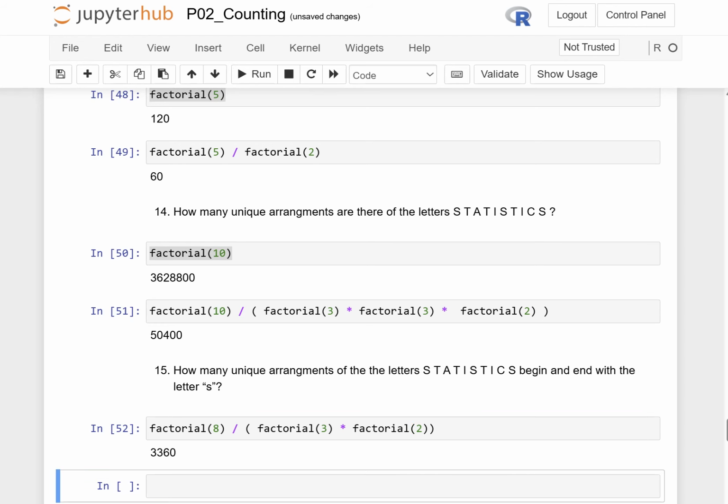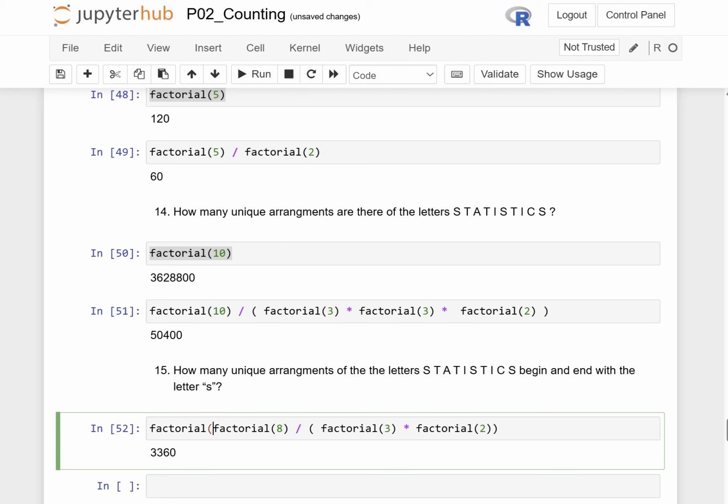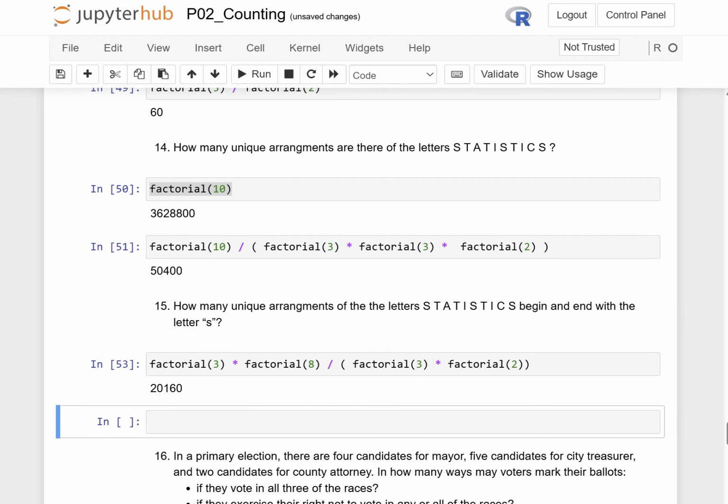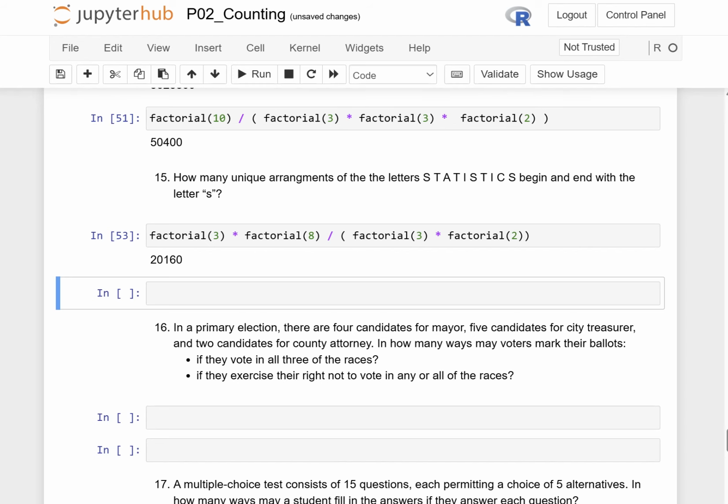And is this correct? Well, not really. Why? Because we don't know which S was first, which S was last, and which S was included in the middle. So this is correct, except I have to multiply this whole thing times 3 factorial. And that allows the S's to permute. And there are about 20,160 ways, therefore, for unique arrangements given these constraints.